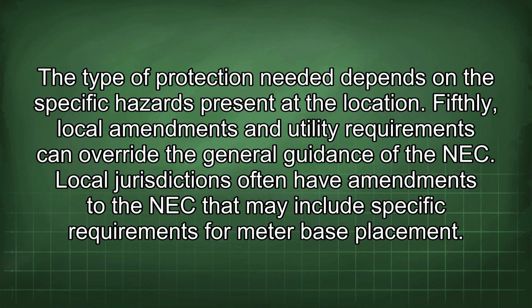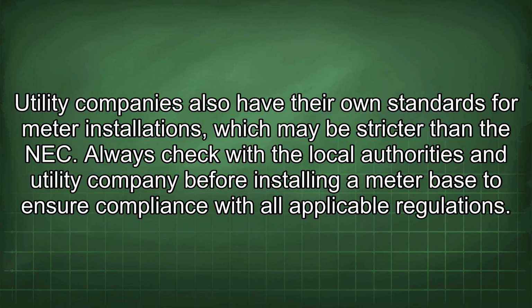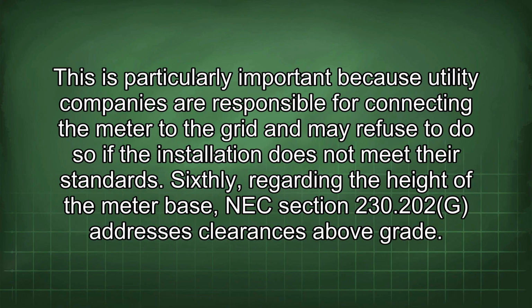Fifthly, local amendments and utility requirements can override the general guidance of the NEC. Local jurisdictions often have amendments to the NEC that may include specific requirements for meter base placement. Utility companies also have their own standards for meter installations, which may be stricter than the NEC. Always check with the local authorities and utility company before installing a meter base to ensure compliance with all applicable regulations. This is particularly important because utility companies are responsible for connecting the meter to the grid and may refuse to do so if the installation does not meet their standards.